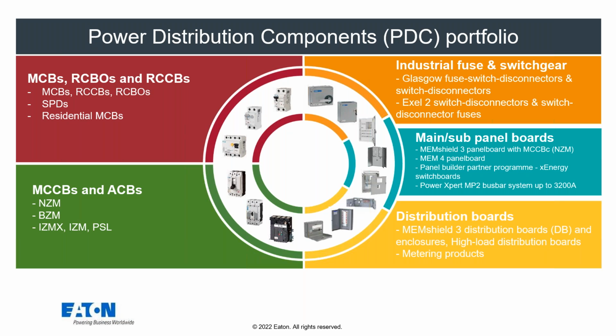You're probably very familiar with our Glasgow range of industrial fuse switch disconnectors and switch disconnectors, and the Rexel range, which have been around in the market for over 50 years. And then what we're here to talk about is some of our distribution boards with the MEM3 and what we've brought into the market to accommodate our AFDDs. But also we do a range of panel boards and low voltage switchgear as well.